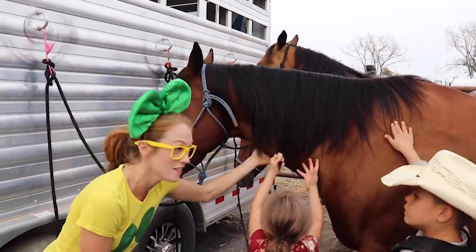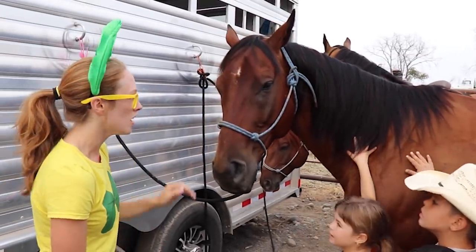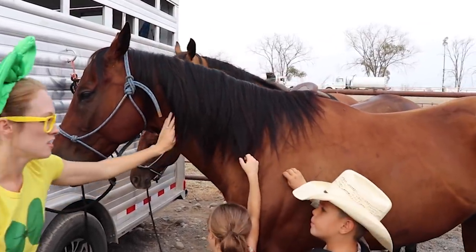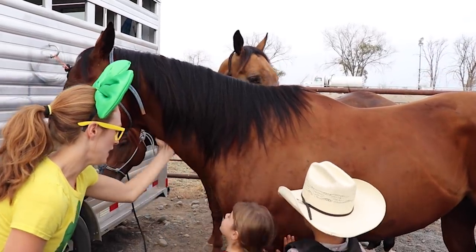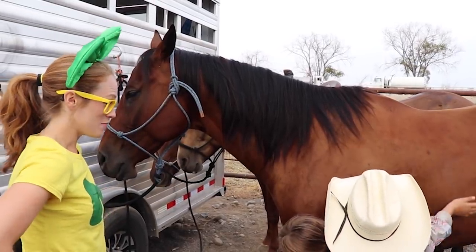Do you guys help take care of these horses? Yeah. What does that mean, taking care of a horse? Is it hard? Yeah. What do you have to do? Train them. Do you brush them? Can you help wash them? Wow, they sure are beautiful. Well, thank you guys for letting me meet your horses.